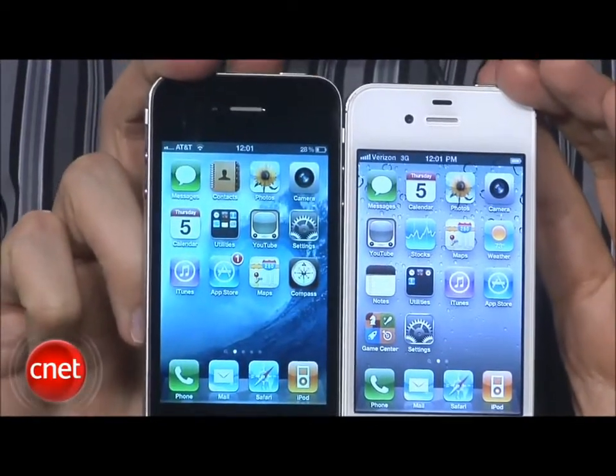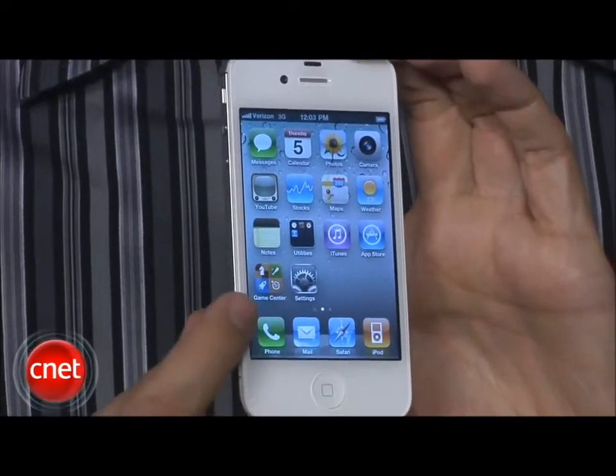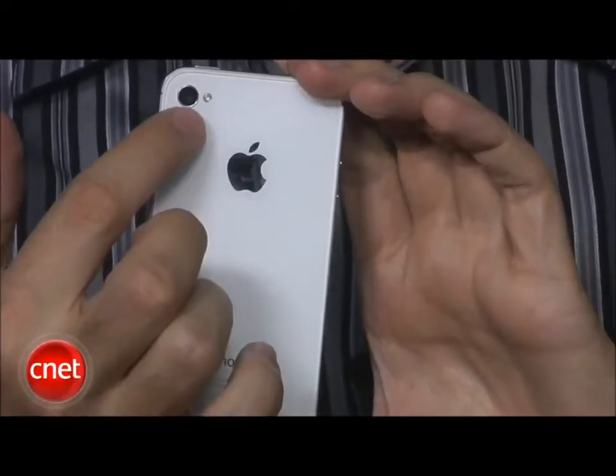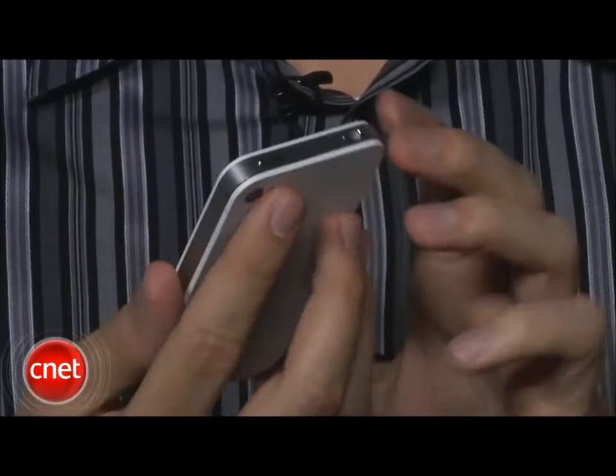We are showing a Verizon phone here, and AT&T and Verizon will both offer the white iPhone, and of course, the only differences will be what network it runs on. Features are exactly the same as the black iPhone 4, so it's going to have the camera, the iTunes connectivity, the iPod player, the browser. Everything that you'd expect on that phone is going to be there. And there are no cosmetic differences except for the white color.